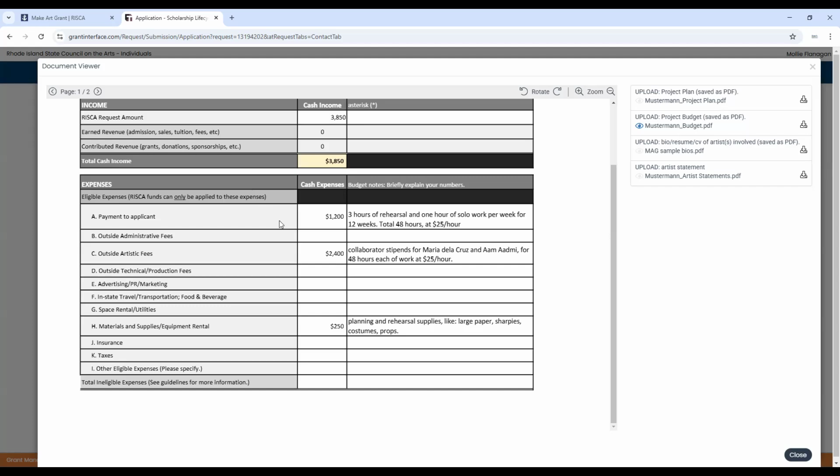So here we have payment to the applicant. So this is payment to Erica, the lead applicant. And we've written down exactly how we got to that number, which is 3 hours of rehearsal time and 1 hour of solo work per week for 12 weeks, 48 hours. We're going to pay myself at the low rate of $25 per hour. Do not feel like $25 per hour is what we are saying is an appropriate pay rate for y'all. It's really going to vary based on where you're at in your artistic practice and how much time you're spending. I would say $25 is likely on the low side.